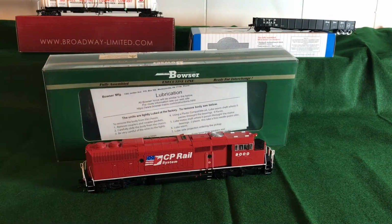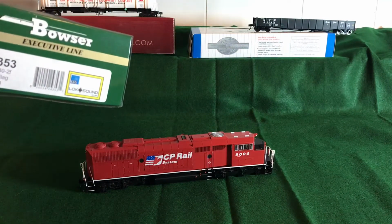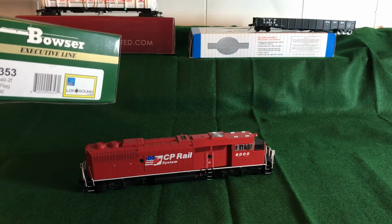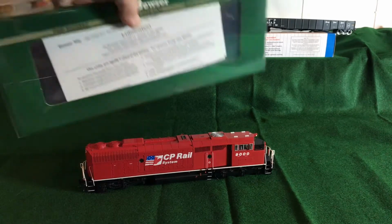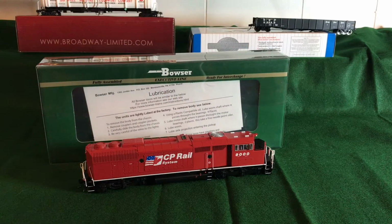Alright, this is a Bowser SD40-2F, excuse me. And that's what it's got, DC with sound. I wanted to get in all my modern collection locomotives from all the Class 1 railroads in the United States, or North America, I should say. And the one I didn't have was Canada.